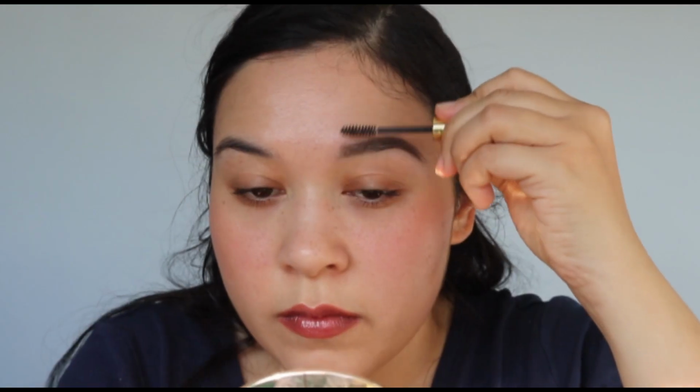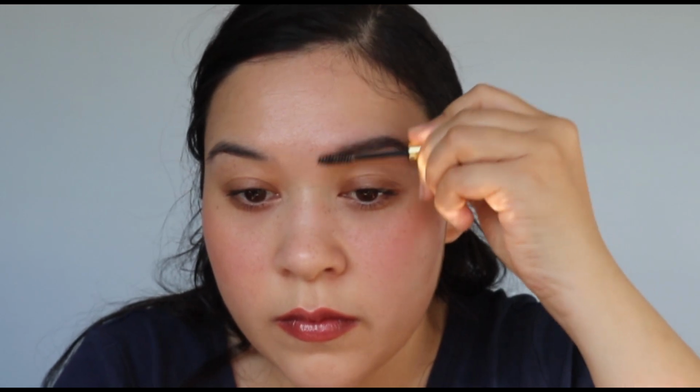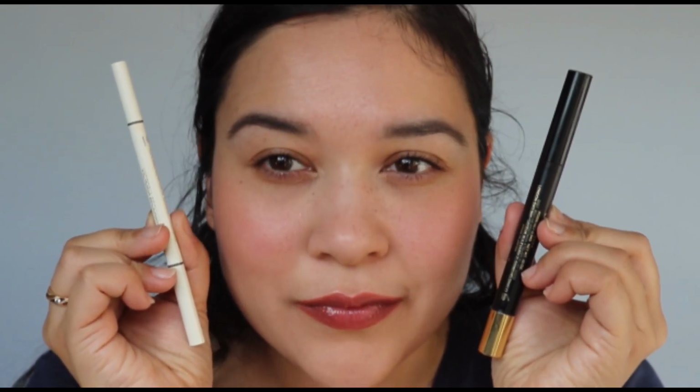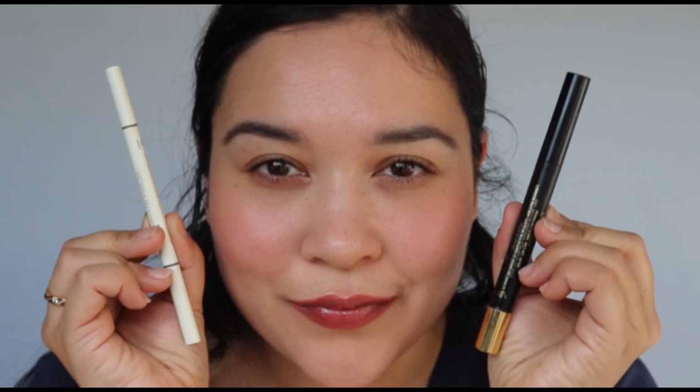I did swatch them both side by side. They're very close in color, but I actually feel that the Westman Atelier one is a little bit more neutral in tone, even though this one is the more warm colored one compared to Slate, which is the deepest color of the bunch.